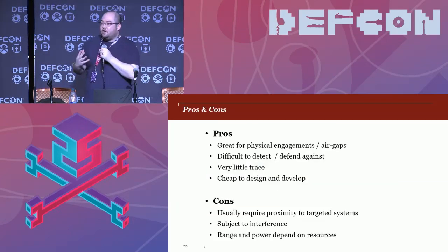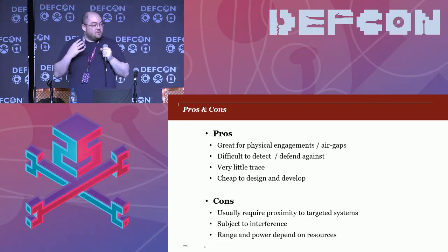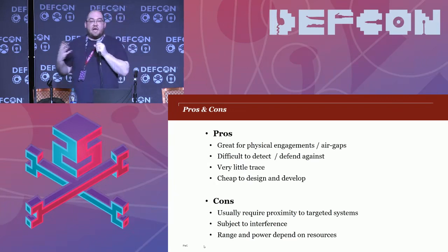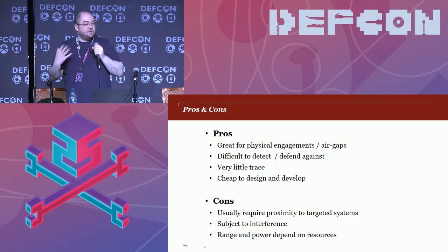So as an attacker, using light and sound for attacks, the pros are they're great for any environment that uses physical security devices, particularly infrared stuff, any environment where there are air gap systems. They're really difficult to detect and to defend against, and they leave very little trace. And you can, as you've seen, do this stuff on the cheap a lot of the time, at home, and test it out. Cons are you need proximity to the systems you're attacking, obviously, subject to environmental interference, particularly things like laser microphones. And the range and power of your solutions are going to depend on the resources available to you.